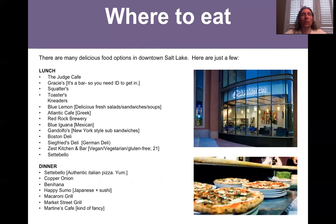When you leave the Salt Palace or the Vivint, your chair's not saved. And so what we'll do is we'll just rip out a piece of paper of a notebook, write reserved, stick it on the chair, and we'll call that good. So just be prepared. You may not get the same seat back.